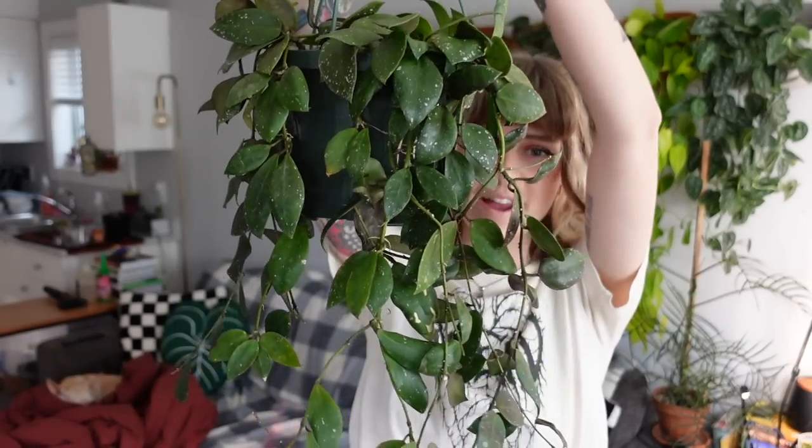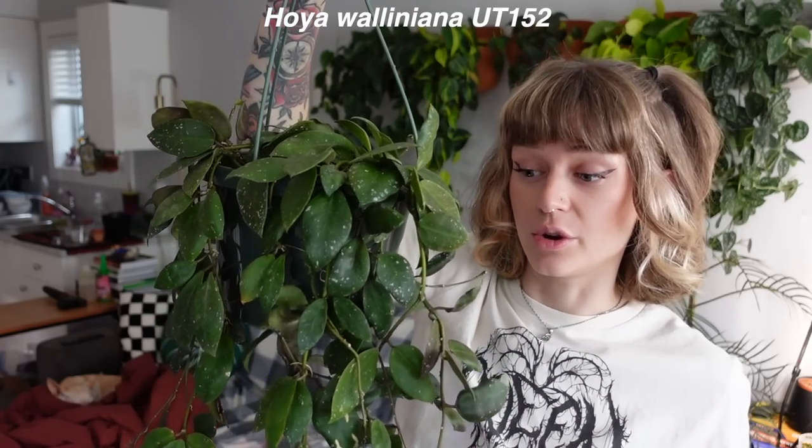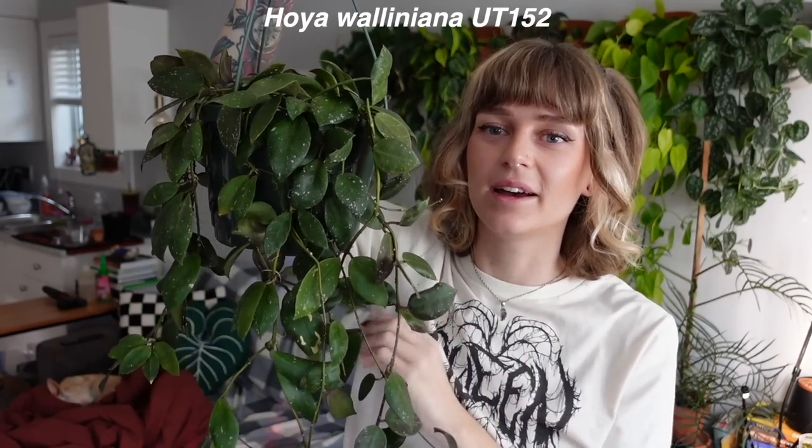Next, I have a Hoya. This is my Hoya Walliniana UT152. Bit of a mouthful for the name of this one, but this is such a fantastic Hoya. I actually got this as quite a small plant, cutting size, I would say, a few years ago. Not even a few, I think 2 years ago.